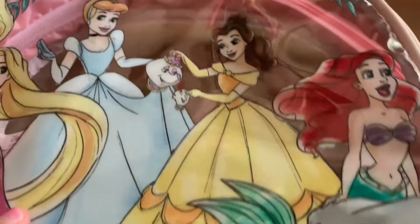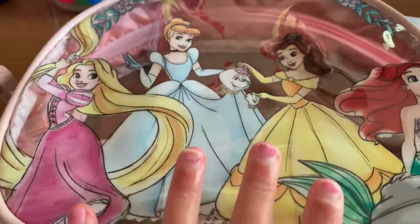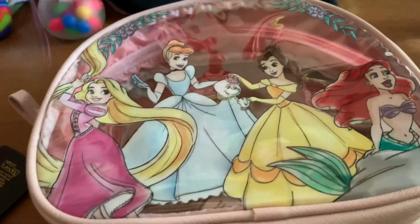Last but not least, this bag, because we love Disney. And this goes with it. It just fits with us, so that's why we got this. So that's what I got for my birthday.